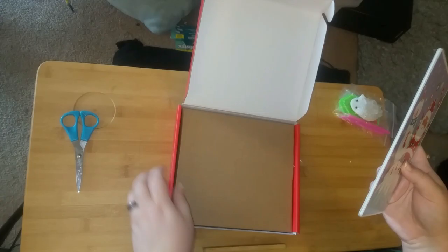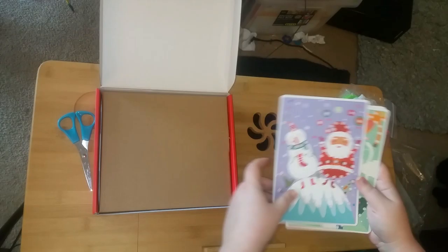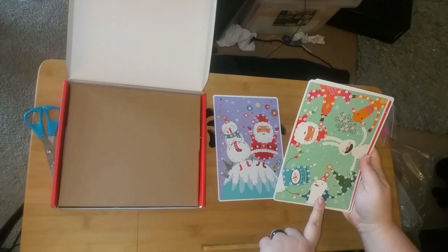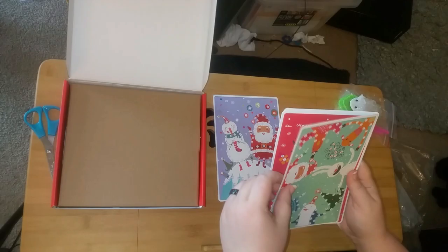So we have Santa and a snowman. The snowman is knitting a sock. We have everyone being Christmas friends. We have a bunny, a reindeer, a birdie, penguin. A very happy looking Christmas tree. Is that a Bob Ross Christmas tree? It's a happy little tree.